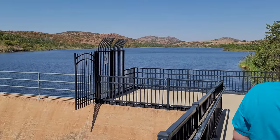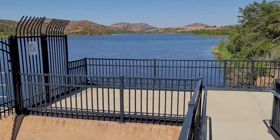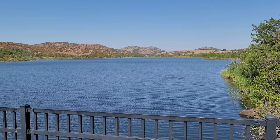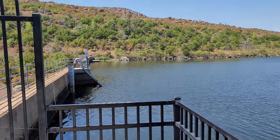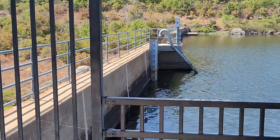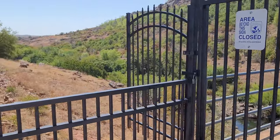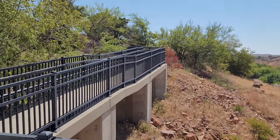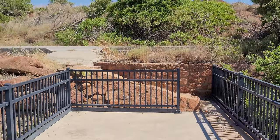Water's pretty blue. Look at our hickory nuts. Yeah. I was thinking of those little peach trees with the hickory trees. I got you, buddy. Waste of battery. Go. All right, we're headed back to the Jeep.